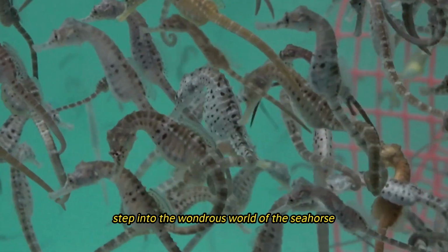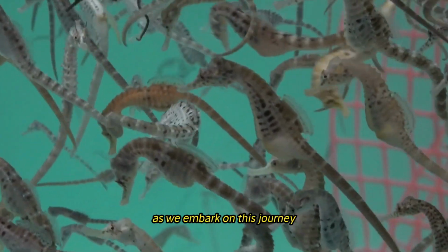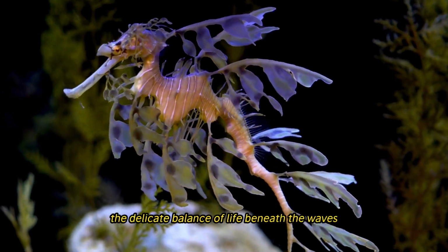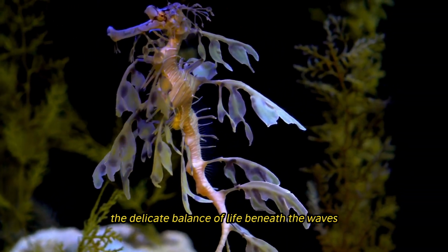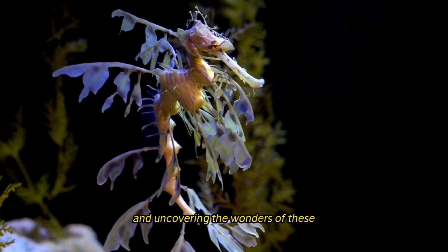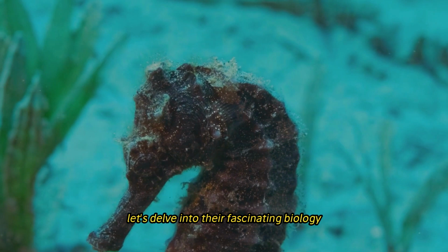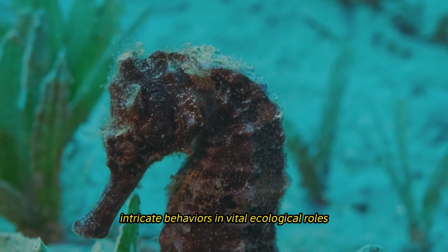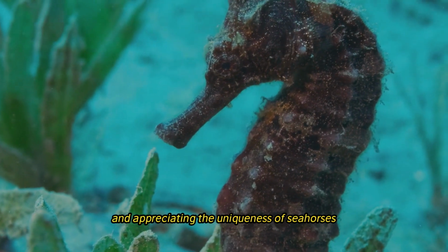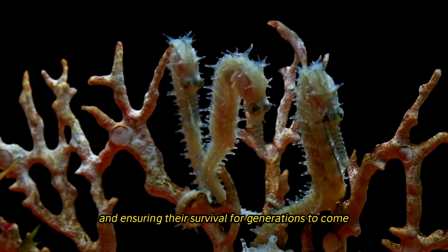Step into the wondrous world of the seahorse, where magic meets reality in the depths of our oceans. As we embark on this journey, let us marvel at the marvels of nature and contemplate the delicate balance of life beneath the waves. Join us in exploring the captivating world of seahorses and uncovering the wonders of these enchanting creatures. Together, let's delve into their fascinating biology, intricate behaviors, and vital ecological roles. By understanding and appreciating the uniqueness of seahorses, we can work towards conserving their habitats and ensuring their survival for generations to come.